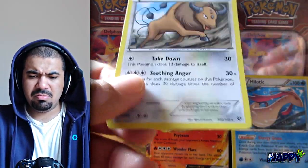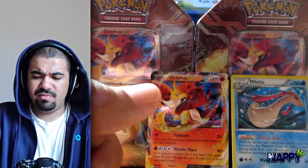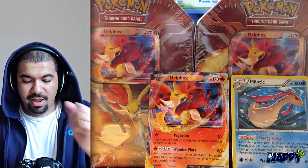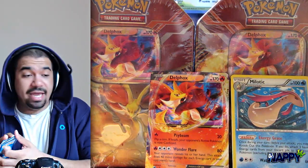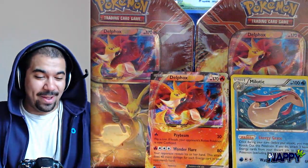This card feels rather thick. Maybe not. Maybe I'm just freaking out. Still, I don't know. Either way, Tauros is the rare of that pack. So really, we haven't gotten much of anything. So I'm guessing these other two Delphox EXs are going to be the ones with all the power in them.